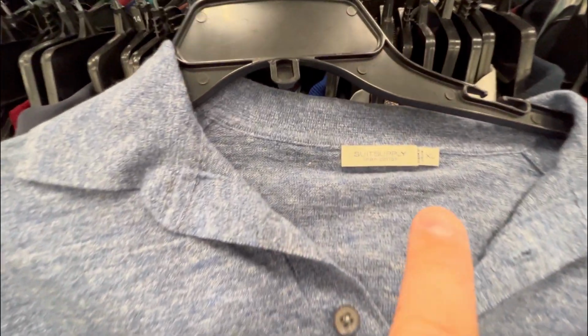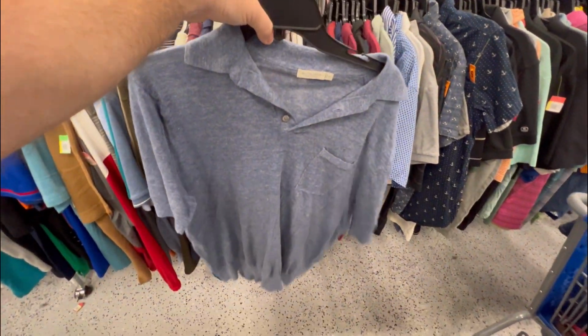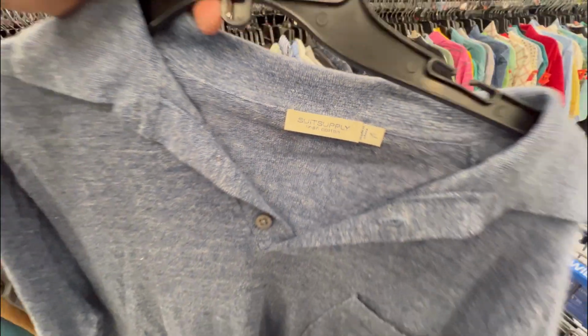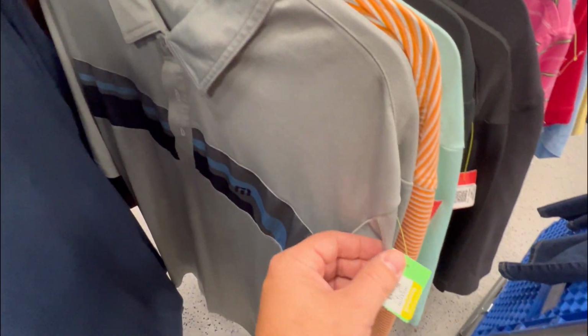Now here's an item you might pass up if you didn't have the knowledge behind it. This is a men's Suit Supply linen cotton polo. I only paid $6 for this, and when you look up sold comps on eBay right now, these easily sell anywhere between $40 to $50 plus shipping. Right here is just an easy bread and butter sale for $6.